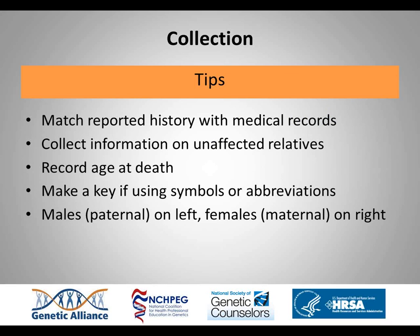So to wrap things up, some tips related to family history collection. We want to match the reported history of the patient with medical records. Sometimes people don't know much about the history, or they're not sure of a diagnosis, and we can sometimes confirm this by getting medical records on the individual in question. We want to collect information about unaffected relatives, as I said. Having 2 aunts with cancer might seem like a lot, for example, but if you also find out that there are 8 aunts and uncles without cancer, that provides some context for how strongly this cancer presents in a family. Age at death is also important.